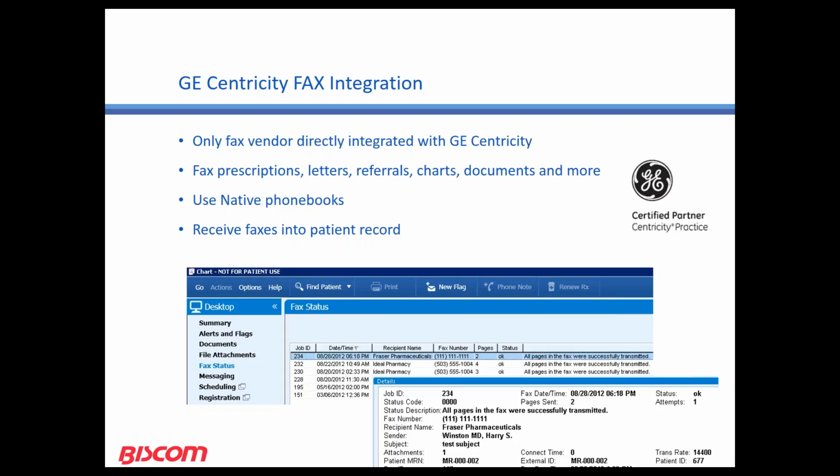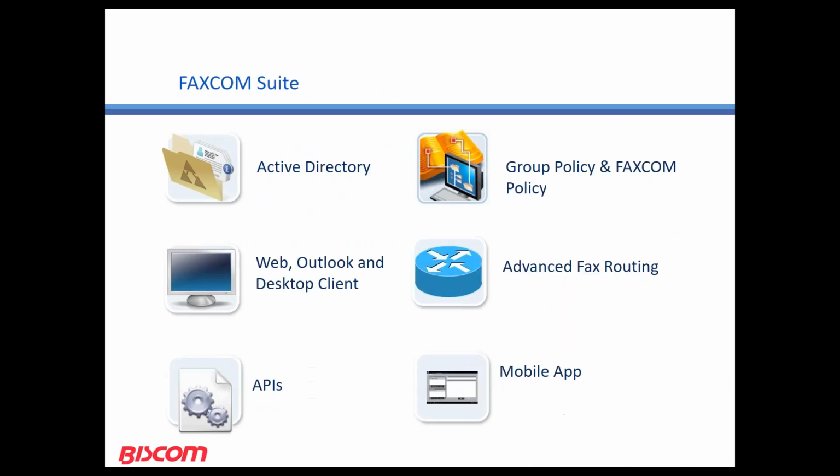The integration allows healthcare workers to fax prescriptions, including refills to pharmacies, referrals, charts, documents, and letters to outside healthcare providers and patients. Clinicians are restricted to choosing fax numbers from the native Centricity phone books. Fax status is then returned to Centricity and can be inserted into the patient record.